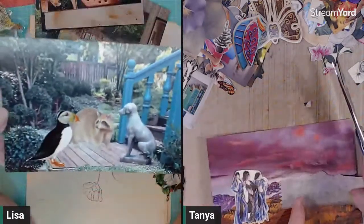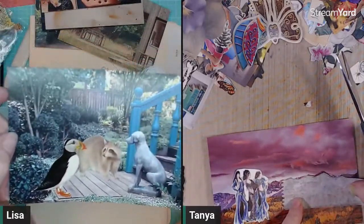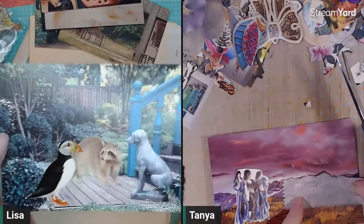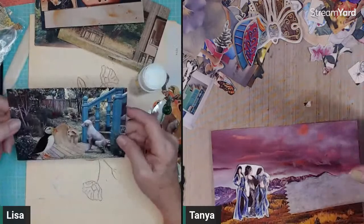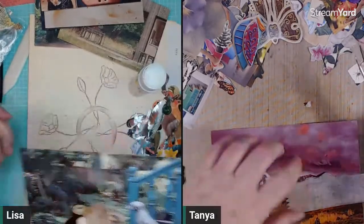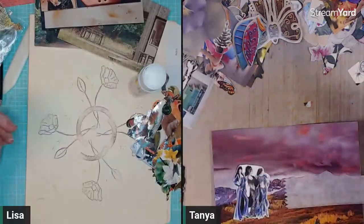Okay, there's this one. I just added in that raccoon. And is that a puffin? Yeah, it looks like a puffin. Anyway, for now, I think that one's done. I don't think it's a penguin. I think it's a puffin. Yeah, it's definitely not a penguin.